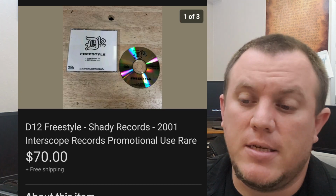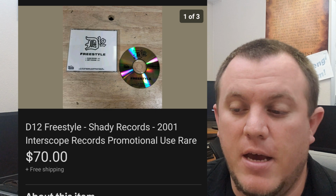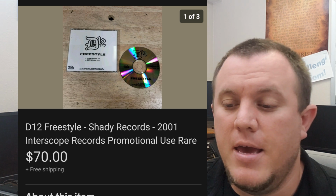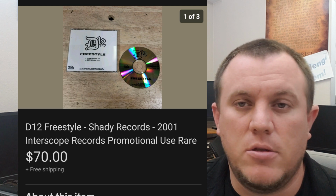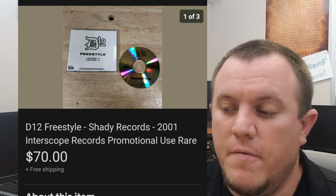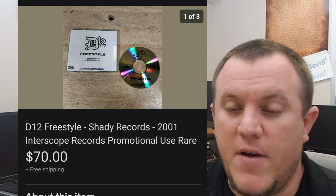Here is a unique one. It's a D12 Freestyle, Shady Records, Interscope Records, promotional use freestyle CD. So it's just got the 2 versions of the freestyle, I guess, on there for D12. Got it in a big CD buy. Wasn't sure what it was worth. There were no comps. I listed it on auction for like $80. No bites, not even watchers. Listed it for sale, $99.99 or best offer. Went back and forth with someone. Finally accepted an offer of $70, and they gave me good feedback, so they were happy to get it. Definitely a unique piece, it seems like. Happy for it to find a good home.